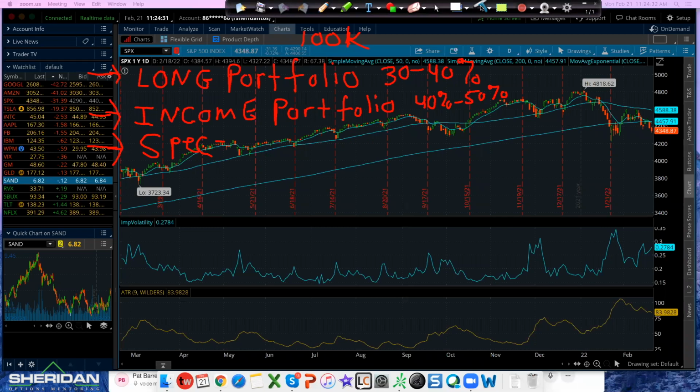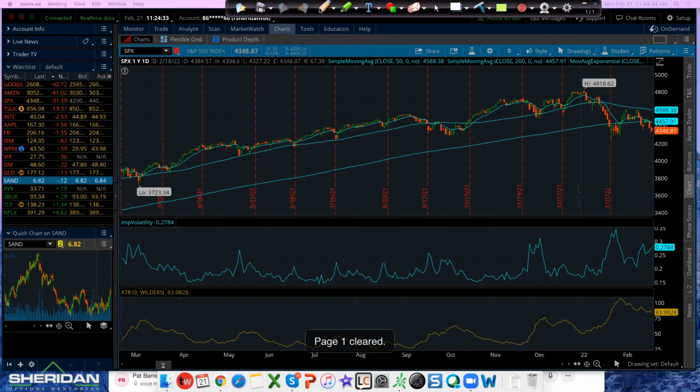Now, if we look at the current market today, SPX is 43.48. So as we speak today, we're down about 10%, maybe 9.8% or whatever it is today. But off the January 4 highs, we're down 10%, right? VIX, with this correction, is at 27.75.